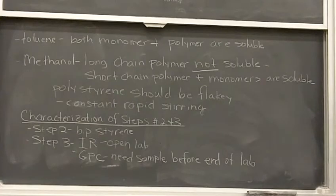Now, a couple of things for yields as well, and then we'll talk about GPC itself.